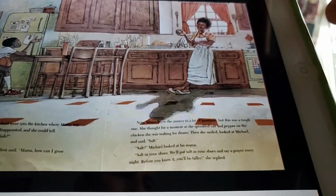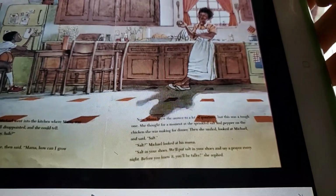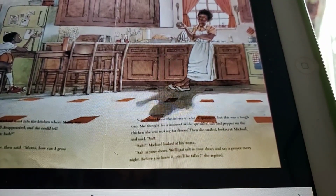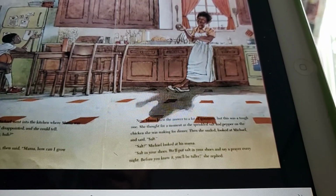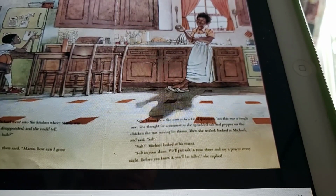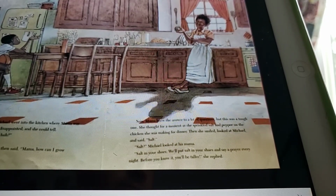When they got home, Michael went into the kitchen where Mama was cooking dinner. He was still disappointed, and she could tell. "You guys lost again today, huh?" Michael nodded. He sat quietly for a minute, then said, "Mama, how can I grow taller?"